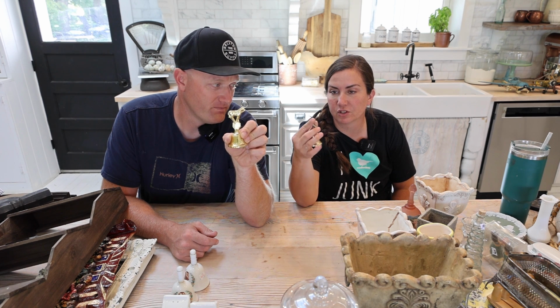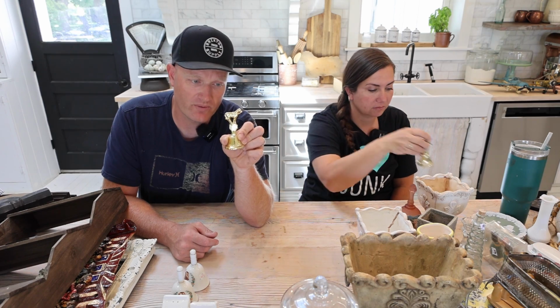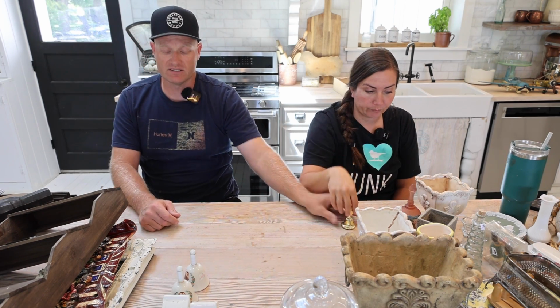Same thing with this. You could just put it this way and you don't even see the Oregon. And you get the seagull and the horse. It's cute. Fun little brass bells.